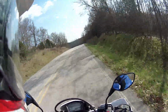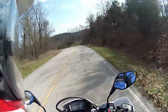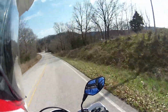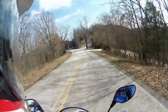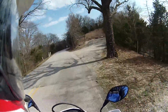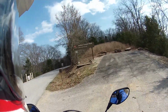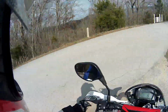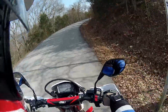Beautiful drive down through here. When it greens up in the summer, you can't see the lake as good in spots. It's really beautiful, but right now you can see the lake better without the leaves on the trees. You can see here is the Indian Creek Park. Okay, we'll go down into the park here.